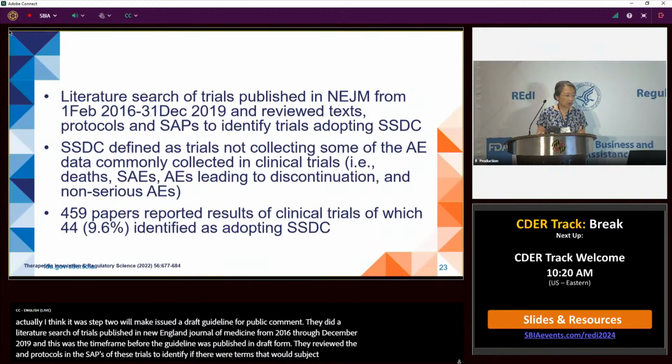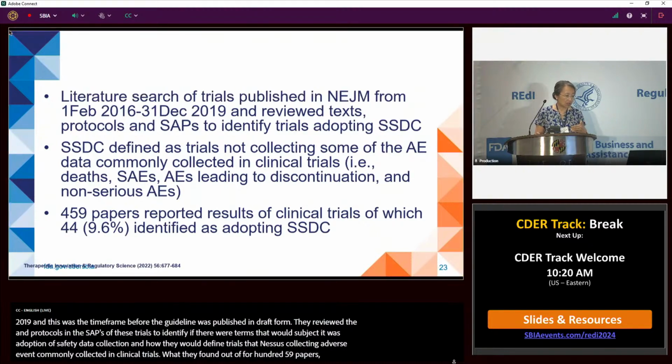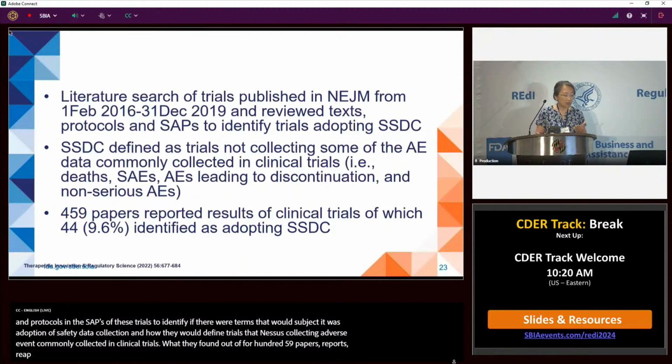And how they defined it was that these were trials that would not necessarily collect some of the adverse events that were commonly collected in clinical trials. And what they found was that out of 459 papers that report the results of clinical trials, 9.6% of them actually had some terminology identified as adopting selective safety data collection.